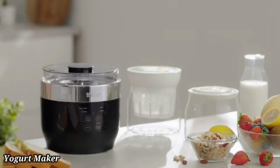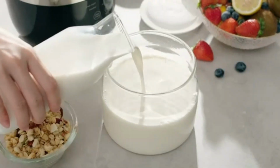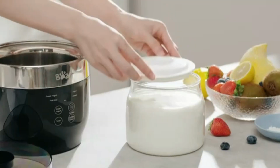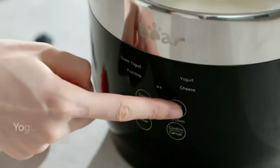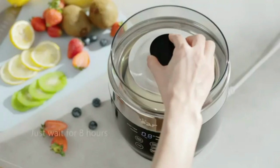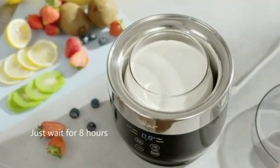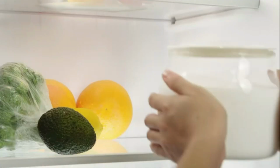Number 2. Yogurt Maker. The ultimate probiotic yogurt maker is your go-to appliance for crafting healthy homemade yogurt. Designed for ease of use, it allows you to prepare probiotic-rich yogurt with just a few simple steps. The device features precise temperature control to ensure optimal fermentation, preserving the live cultures for maximum health benefits.